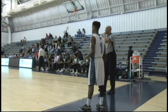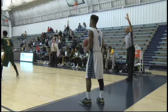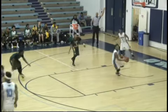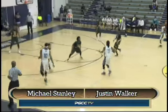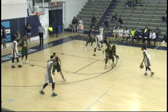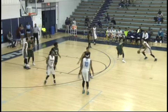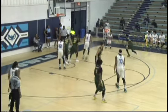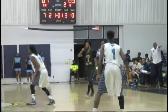85-78. We're going to see Bynum inbound the ball. It's supposed to be in 5 seconds for Prince George's. Yeah, it's a good strategy there by Cecil's coach to employ that full court press to take some time off the clock. 85-78, 2:37. Bynum for three, and that's a big shot there by Bynum. And that's why I like that kid. He will give you a big shot when you most need it.